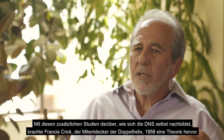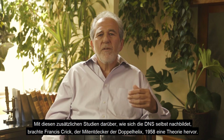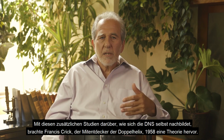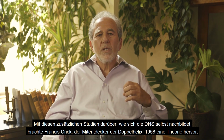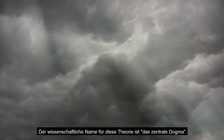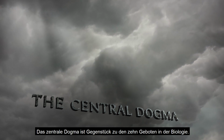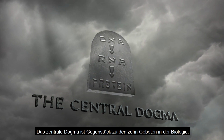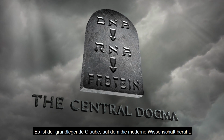With these additional studies on the nature of DNA duplicating itself, by 1958, Francis Crick, the co-discoverer of the DNA double helix, came forth with a hypothesis. The scientific name for this hypothesis is called the central dogma. The central dogma is the equivalent of the Ten Commandments in biology. It is a foundational belief of which modern science is predicated.